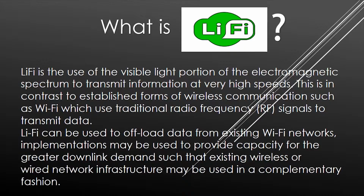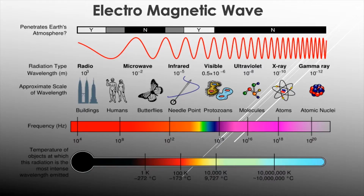So, LiFi is the use of electromagnetic spectrum of visible light, which is same as Wi-Fi, as it also uses electromagnetic spectrum of radio waves. So the difference is only radio wave and the visible light. Now let's take the difference between the electromagnetic wave spectrum for a radio wave and for a visible light. We can see here clearly that wavelength of radio wave is much higher compared to visible light.